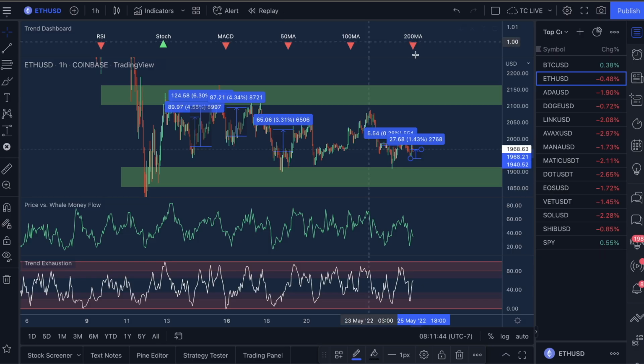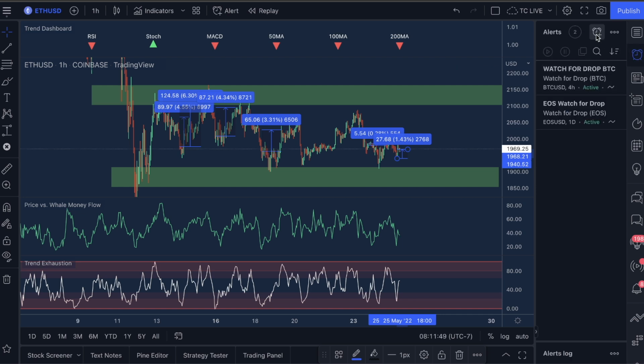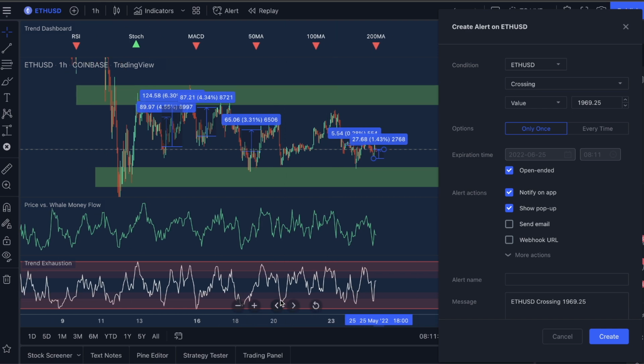Okay, this is a lot of fun. Told you guys I'd do it, so I'm going to do this. Here's how you set up an alert. Some of you are working and you're like, look, I don't have time to sit at the computer all day. I've got my chart set to the 4 hour or 1 hour. Just tell me when the trend exhaustion's low so I can check the charts to see if whale money flow is correlated here so I can get in.